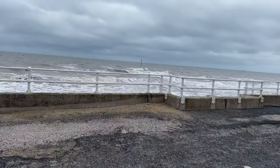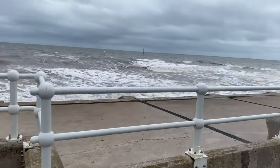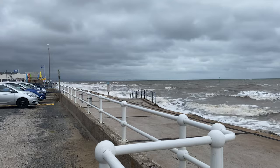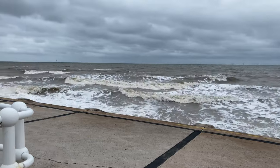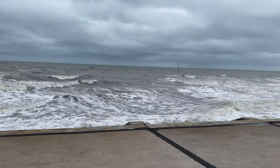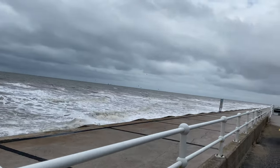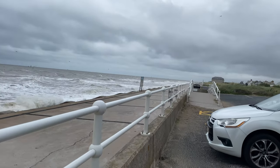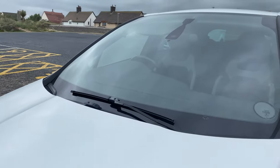To have another look at the sea before we head off. Thankfully, no parking tickets.